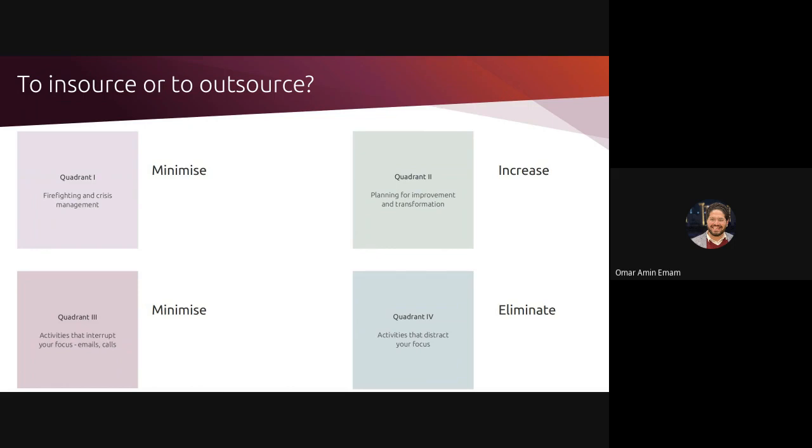Quadrant 4 ones are activities that distract your focus. These are a complete waste of time that might grab your attention and affect your productivity. So common examples include scrolling social media or watching a YouTube video, for example.